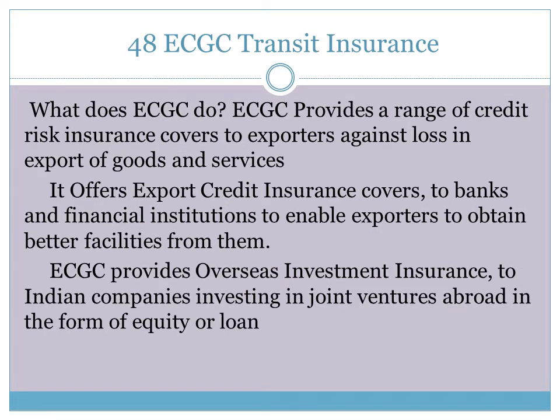What does ECGC do? ECGC provides a range of credit risk insurance covers to exporters against loss in export of goods and services. It offers export credit insurance covers to banks and financial institutions to enable exporters to obtain better facilities from them. ECGC provides overseas investment insurance to Indian companies investing in joint ventures abroad in the form of equity or loan.